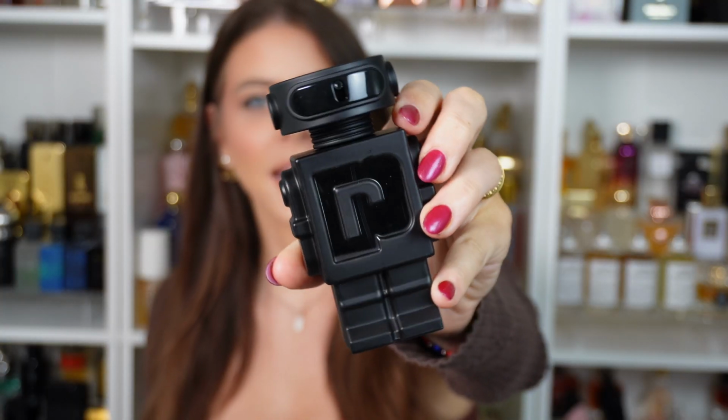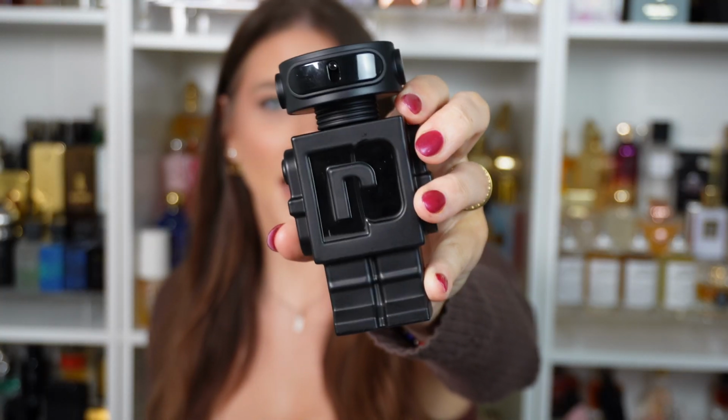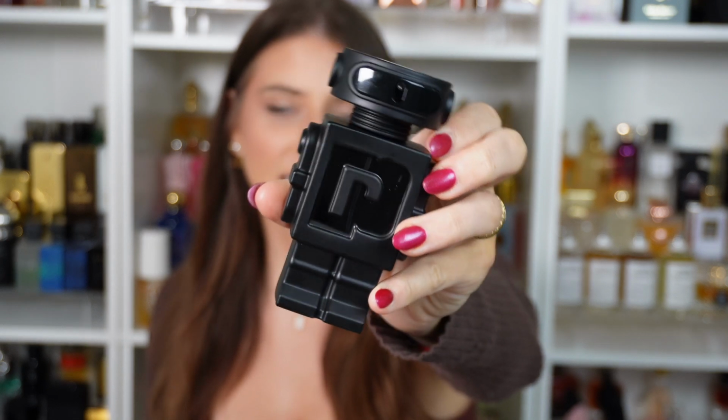So like I said, this just hit the shelves literally a couple days ago. I just want to put it out there that I don't necessarily mind the bottle design on this. I know that some people think it's a little tacky, and yes, it is a little tacky, but I think it's tacky with intention, which I can appreciate.